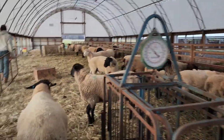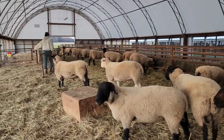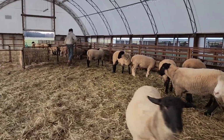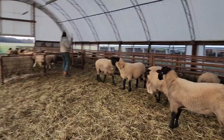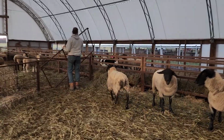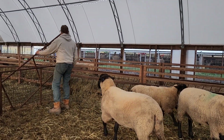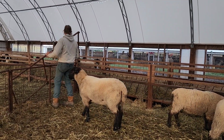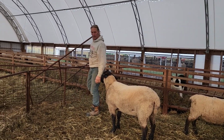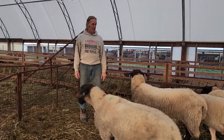So we got these rams. They're a little too interested in the ewes. We do have a double gate up back here, but he didn't set it up right. We didn't have the eyes on the other panel, so there's one point where they can sniff each other, and that's not good. So we're just trying to make it a little more difficult for him now. But maybe tomorrow we'll put the gates up properly so it won't be like this.